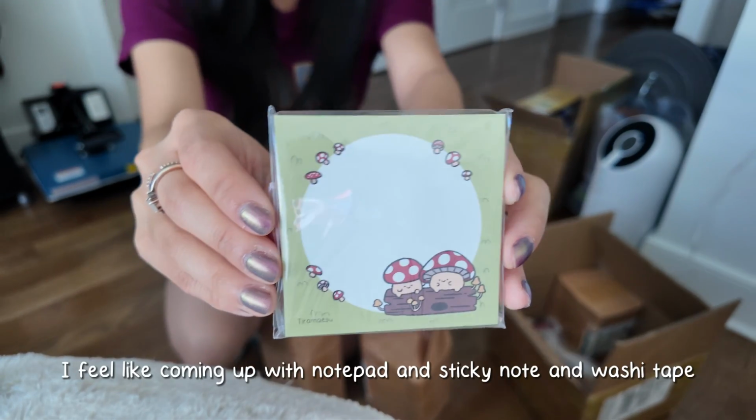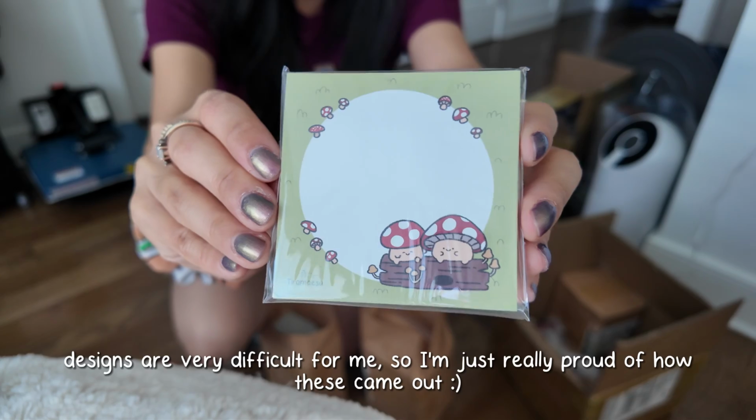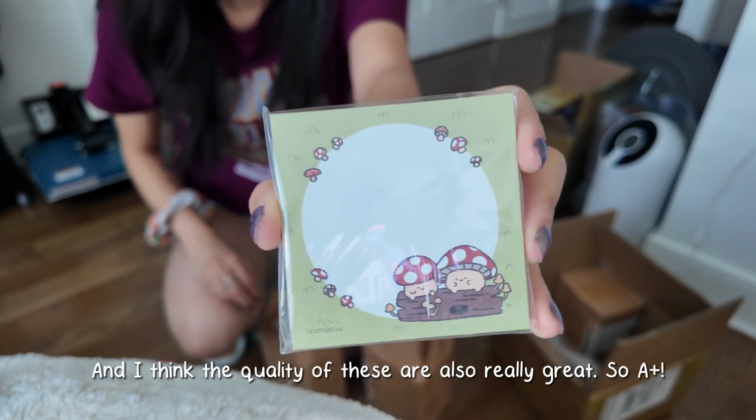I feel like coming up with notepad and sticky note and washi tape designs is very difficult for me, so I'm just really proud of how these came out. And I think the quality of these is also really great, so A+.